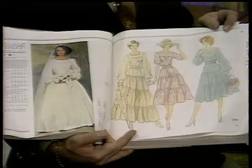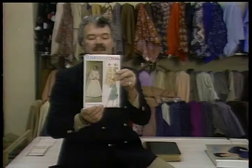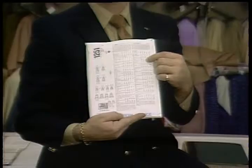These are then numbered, and you buy the pattern that coordinates to the design itself, and it comes in a package like this. This package has on the back of it various information about the sizes, the amount of fabric required, the what they call notions, that is tapes, sewing needles, braids, buttons, buckles, whatever was required to create the finished product on the front.